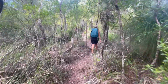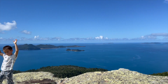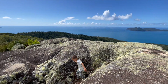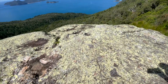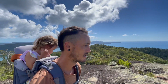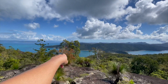We've now entered the grassy area. Woohoo! Look at that! Oh my gosh! This is amazing. Whoa, we can see all the way around this island. Hang on. So our boat is all the way down there.